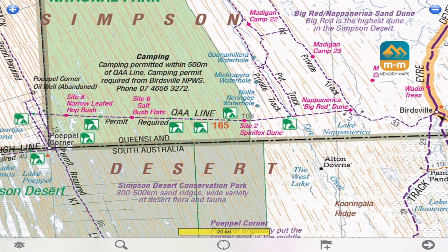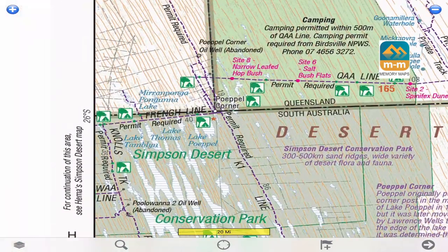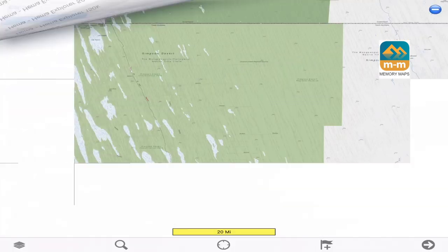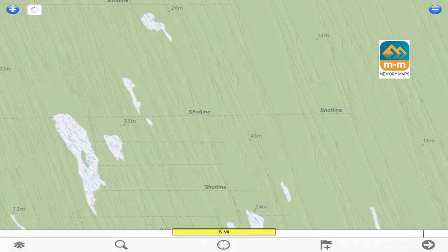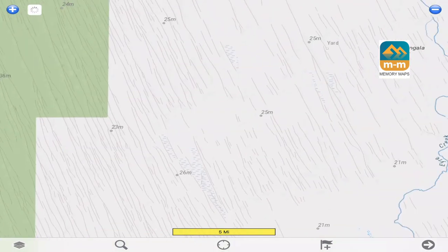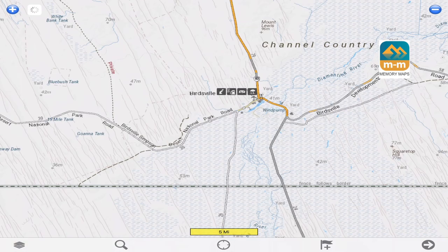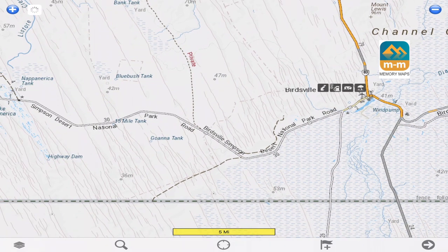That's actually good to see this map. Easy to recognize all the features. While if I go to the Explorer map, yeah, to find Birdsville now here again. Up here we are. Okay, I guess that gives you a good idea here of Memory Maps.